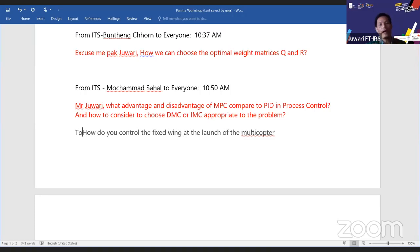For the IMC controller, there is a disadvantage for a larger size of the loop, because in internal model control we use a transfer function. So for a larger size or multi-loop, IMC will be very complicated to derive. So in industry, DMC is very famous.